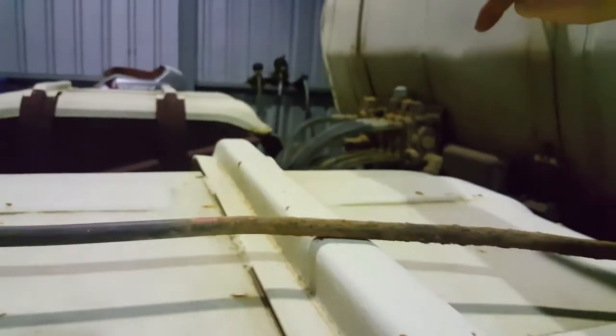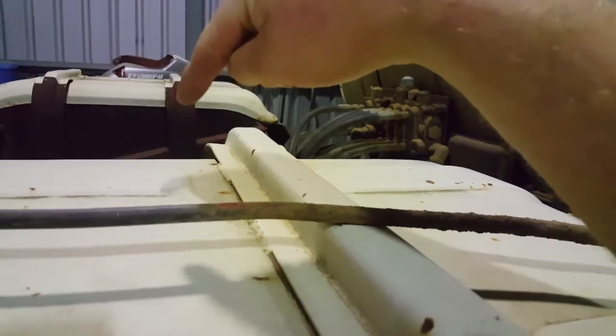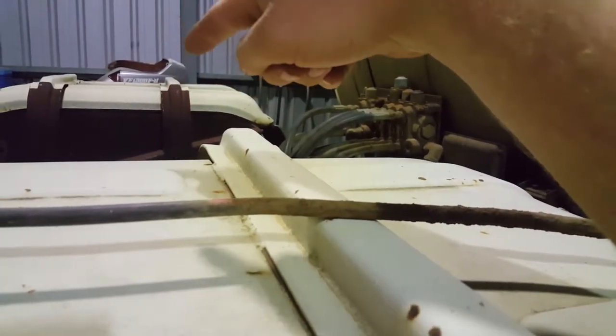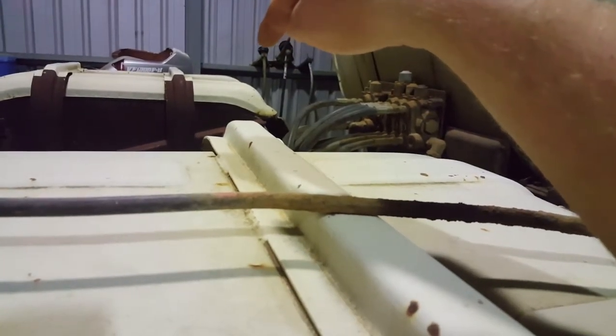So, here we have the culprit for it not having brakes initially. What's that bit doing there? Oh wait, that's supposed to be on the other end. So I'm going to make a new one of them. That goes from the middle here, down the chassis, to a T-junction, and then it goes to the right wheel, and then around the back and into the left wheel booster.